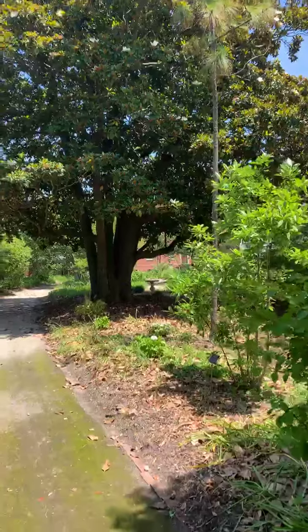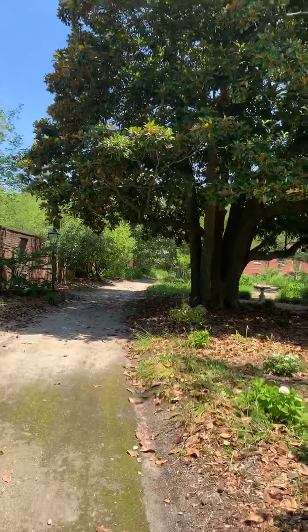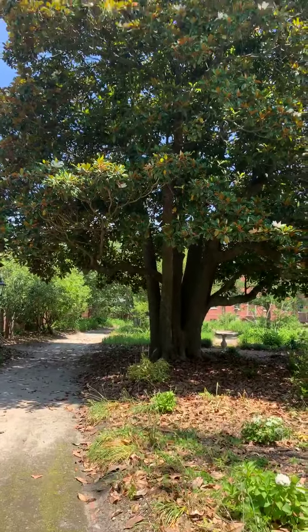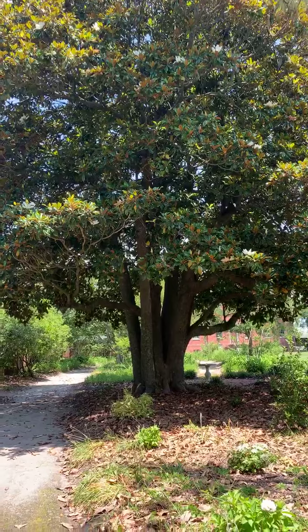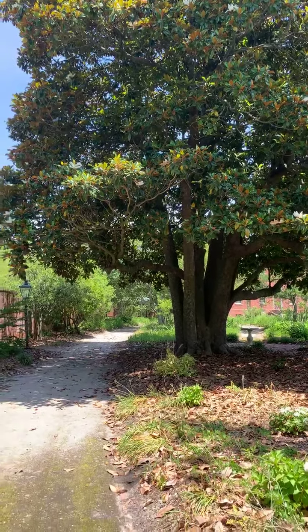So coming up, I just wanted to show you guys, I think we've talked about this a little bit to some extent, but they are both in bloom right now, so it's a perfect time. So this above us, this big monster tree, is a southern magnolia, Magnolia grandiflora. You either know and love it or know and hate it or some combination in between.